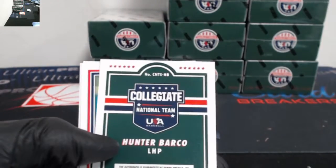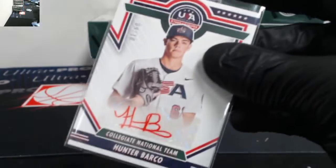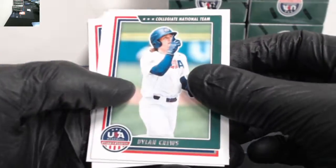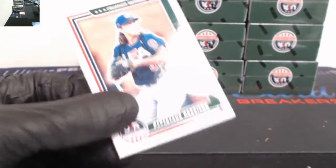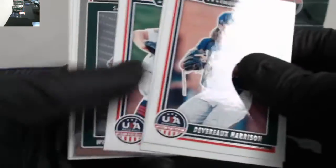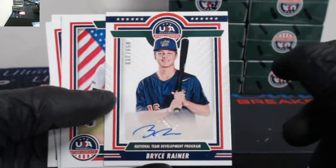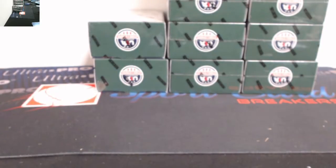Massa Chilcutt. Hunter Barco. Ooh, to 10. Hunter Barco to 10, Collegiate National Team. There we go. Love the way the red ink looks on this card. Messick, I like that name. It's got a cool last name. Brennan Phillips longevity. Bryce Rainer, numbered to 399 auto, National Team Development Program.